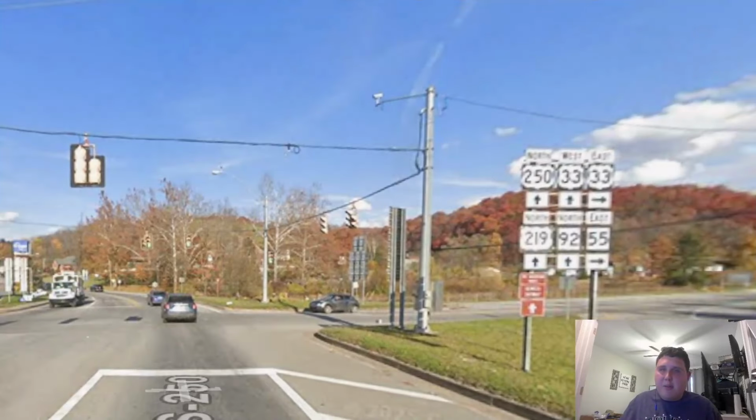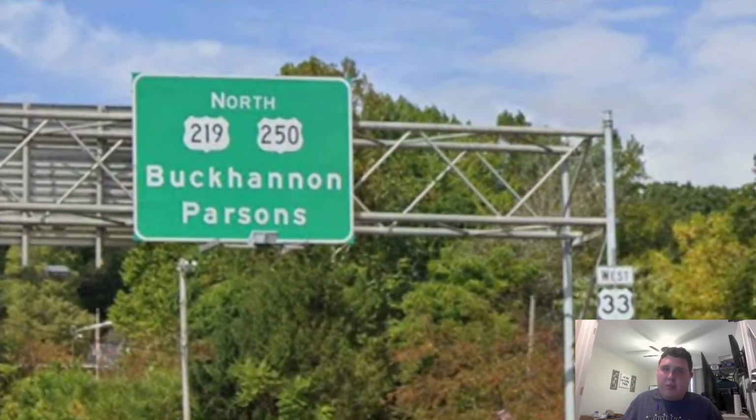Here we meet with US Highway 33, an oddball road for sure, and 33, 250, and 219 are all going to be concurrent with each other. And here we get a pull through for both 219 and 250 as they're getting signed for Buchanan and Parsons respectively. Also, that 33 is signed to Interstate 79 as well, but it's not on the pull through with 219 and 250 for some reason.